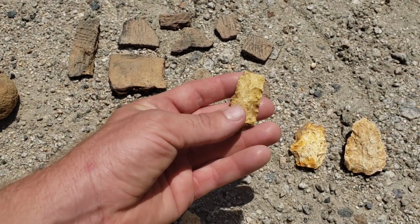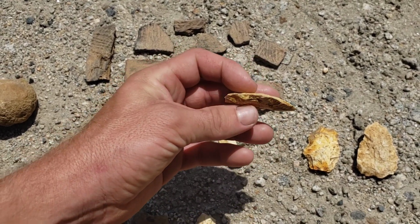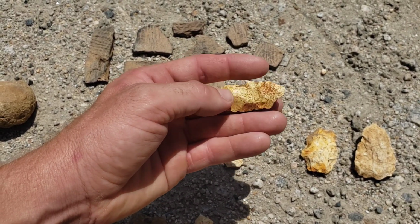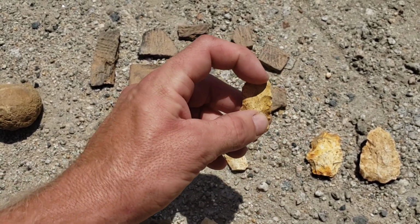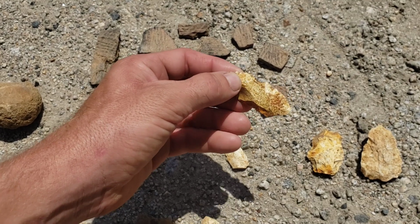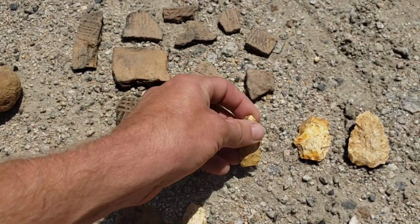This right here, I'm not too sure about. It could be something. I was kind of curious, thinking maybe it was a scraper, and I say that because it's got some work on it. It's worked on the edges, and it's worked into kind of a point right there, and this is obviously the broke end. So maybe it's nothing, but to me it kind of looks like it could have been a scraper of some sort. I am not sure.